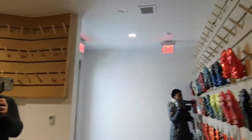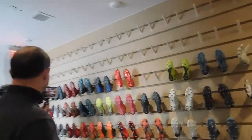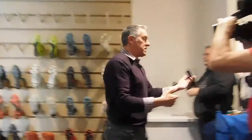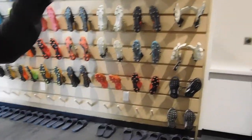So imagine, I'll just give it to you this way. If I'm a player, right, I come off the field here. I take my shoes off, I put them up, I grab my flip-flops, I keep walking through, and then I would basically take my clothes off and throw them into these bins here. I'll weigh myself, there'll be a weight machine, I'll weigh myself, and then I'll wear a watch.